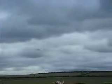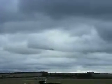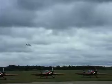Cameras at the ready. This will be the last pass for the Dragon Rapide. They just got in and the one on the end was testing his rudder.